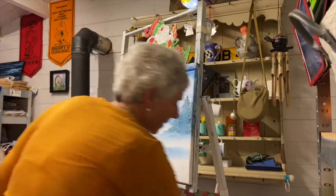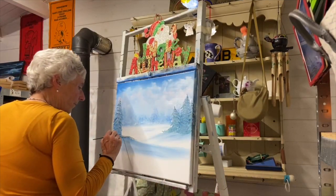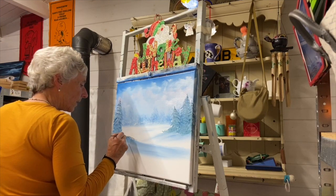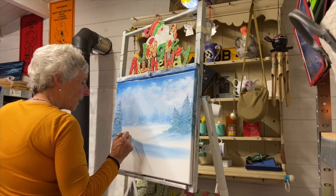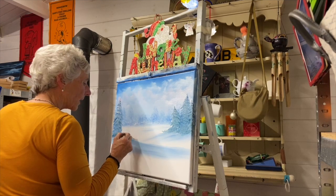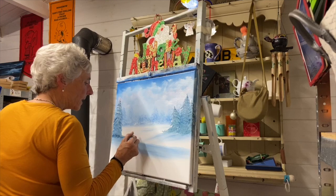I'm going to take a little bit of liquid white and pop just a tiny little dot on the top on some of these, just so that it looks like a little bit of snow. It is winter, so there would be some snow on there.